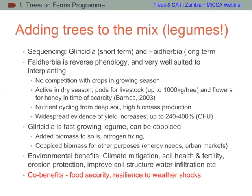So there's actually a lot of other co-benefits of this tree. For example, pods for livestock, pretty high production of pods, and flowers for honey in times of relative scarcity in the dry season. Nutrient cycling from deep soil horizons and high biomass production, though there is some mixed evidence on the impacts on yield depending on locations. Most of the evidence is widespread across Africa of yield increases of even as much as 240 to 400%.